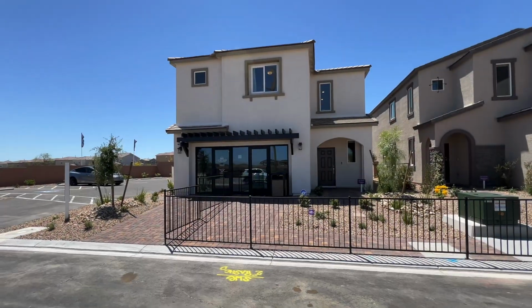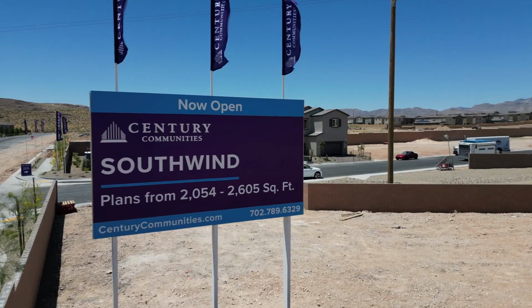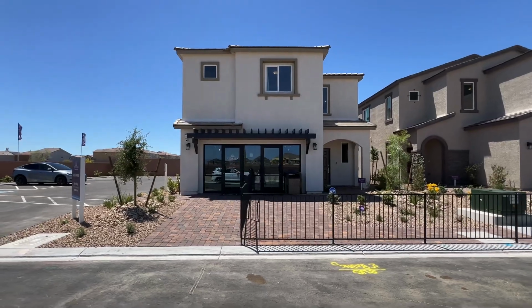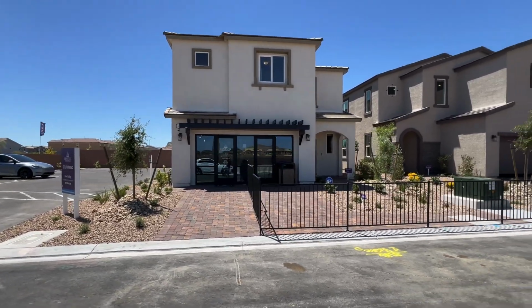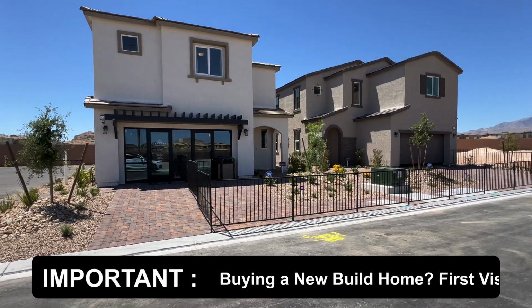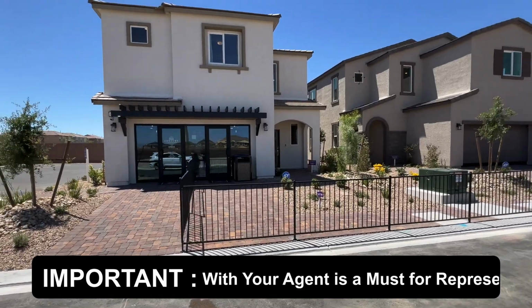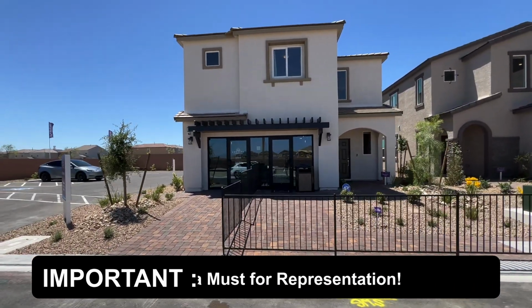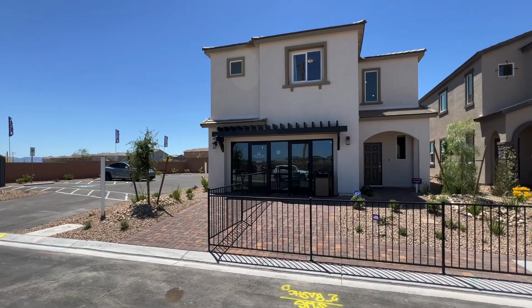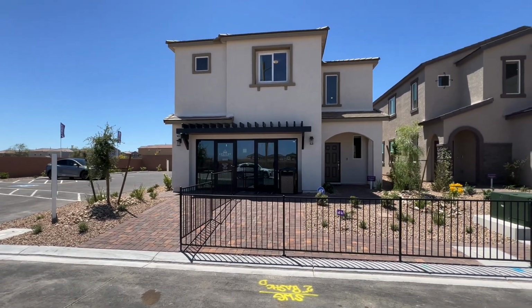All right, guys, so here we have floor plan 2308 in the community of Southwind by Century Community Homes, located in the southwest of Las Vegas. Really quick, you do see two model homes here available, but they have a total of 3 different floor plans. The one that's not displayed is slightly the smallest floor plan. It is 2,054 square feet, 3 to 4 bedroom. If it's something you're interested in, reach out and I can give you more info on that one.